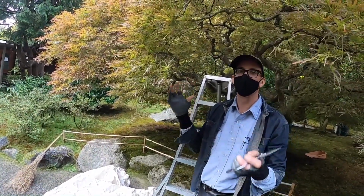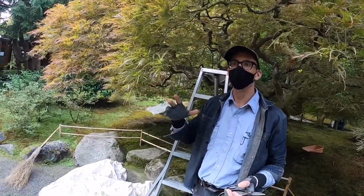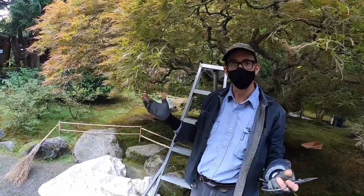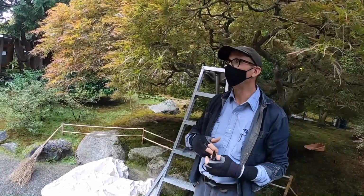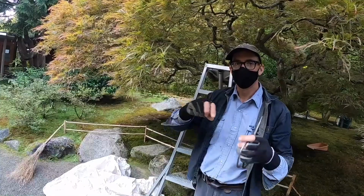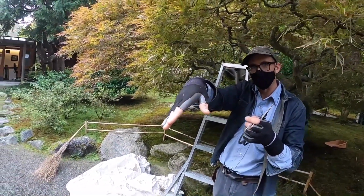Actually, in spite of their very delicate-looking leaves, they grow very vigorously. So most of the time when you prune them wrong, they grow back too vigorously. And that's what you get, where shoots are going everywhere and they're going straight up. If you leave them alone for a year or two, those branches that are going straight up will start to get heavy and then they'll start to lay down.